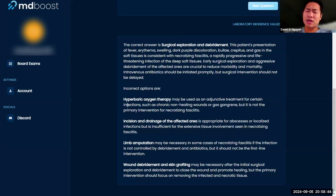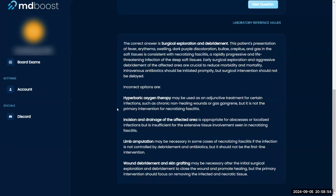But like you said, most of the other logic is really good. Hyperbaric oxygen therapy can be used as an adjunct therapy after the surgery. Incision and drainage is usually for a pus pocket, but you've got to do an extensive debridement for anything that has crepitus and you're worried about necrotizing fasciitis. Limb amputation, right, if you can't get rid of it, you might have to.